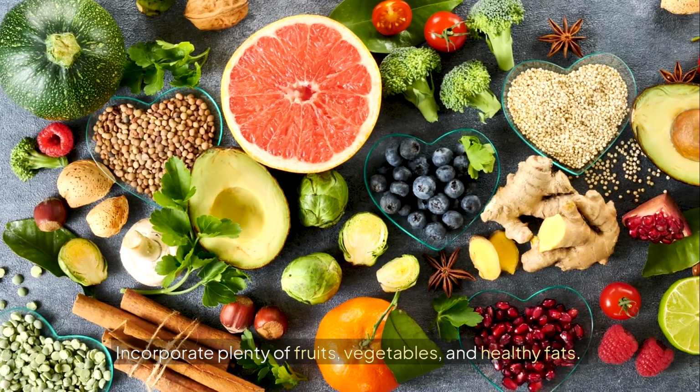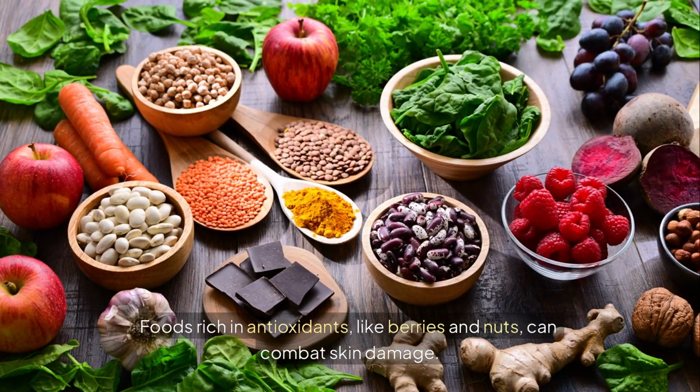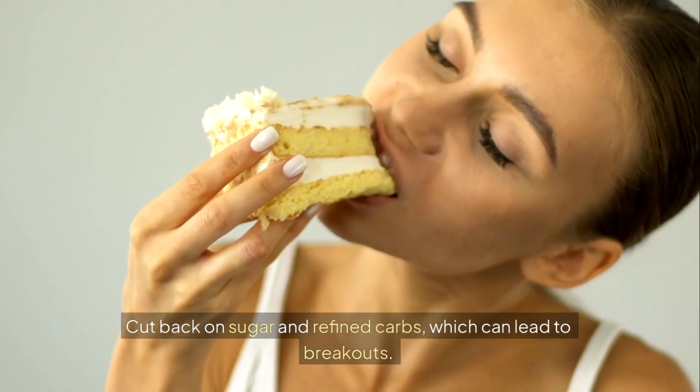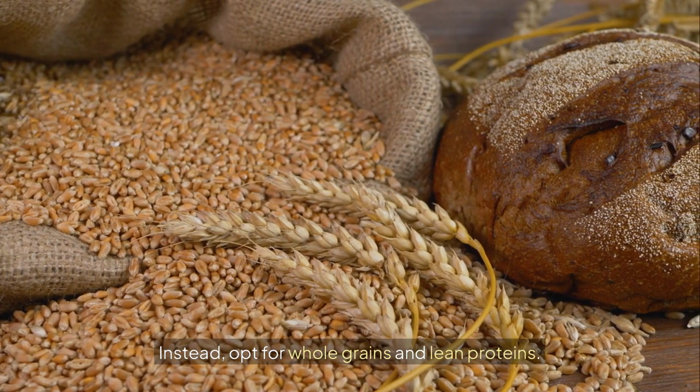Incorporate plenty of fruits, vegetables, and healthy fats. Foods rich in antioxidants, like berries and nuts, can combat skin damage. Cut back on sugar and refined carbs, which can lead to breakouts. Instead, opt for whole grains and lean proteins.